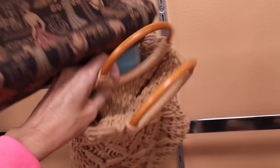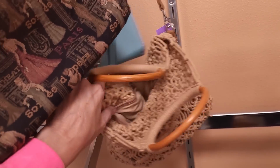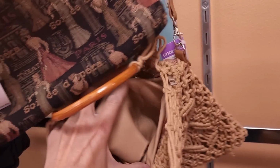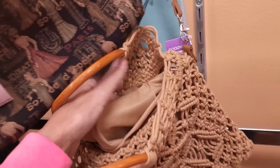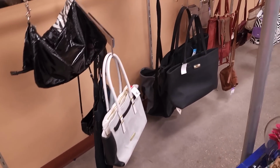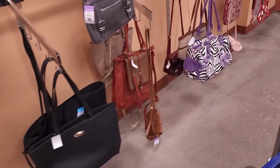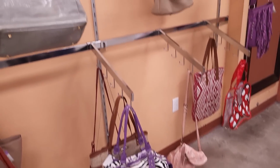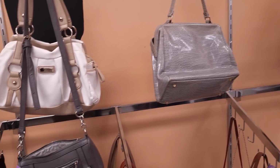Take a peek at this one. Who makes you with all your boho macrame-ness? There's no name in this one. It is 10 bucks. I think we'll leave that one. Maybe it'll still be here on the next half price day. Wow, that's very, very purple. But I think that's gonna do it for us.